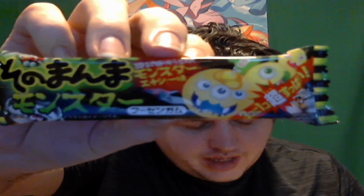Today I have Sonomanma Monster Gum. So, like the third gum item of this box. Anyway, the guidebook has this to say about the item. Sweet or sour? One of the three of them is super sour, and spookify your taste buds at the same time with this new flavor of Monster Energy. But the tingling energy drink tastes too.